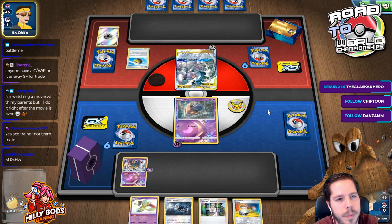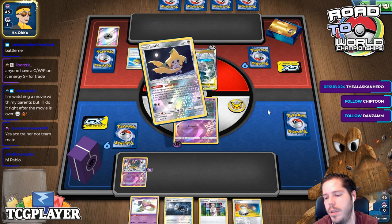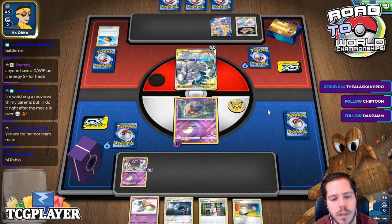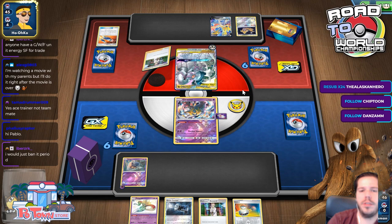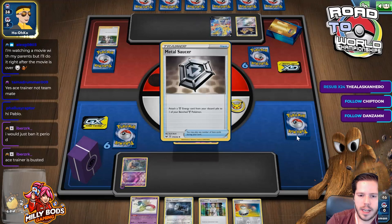And hello, Velociraptor. Okay. So custom catcher for, oh, double custom catcher. Okay, so Ryan being extra sneaky here to try and prevent me from getting the Latios GX attack off. Little does he know though that I have this switch waiting.